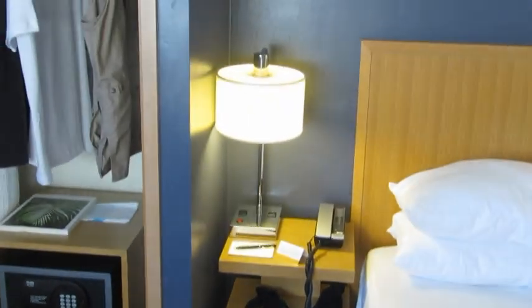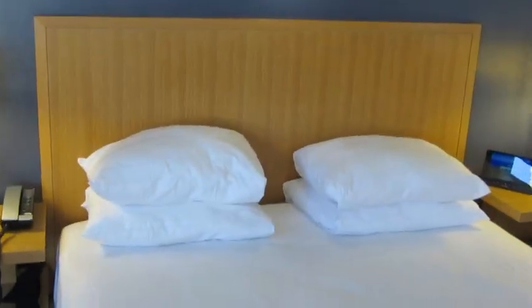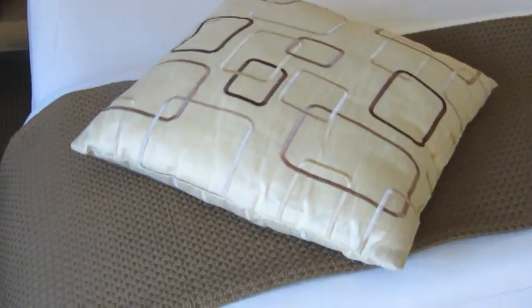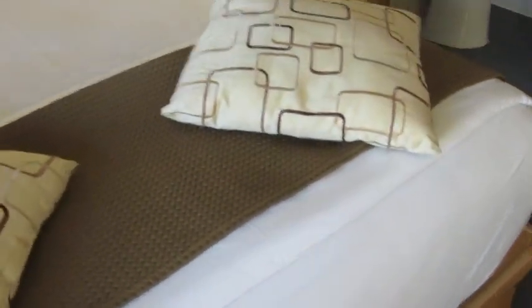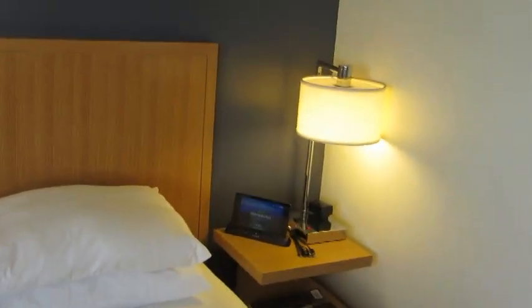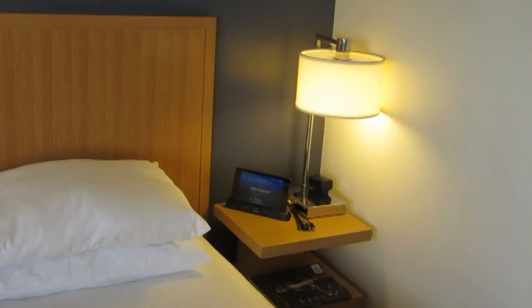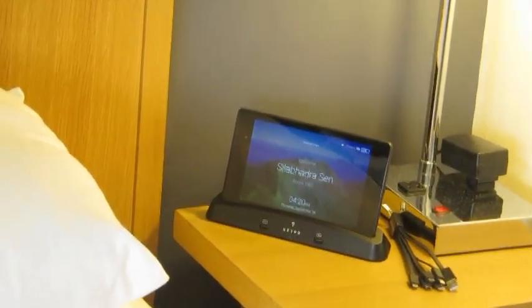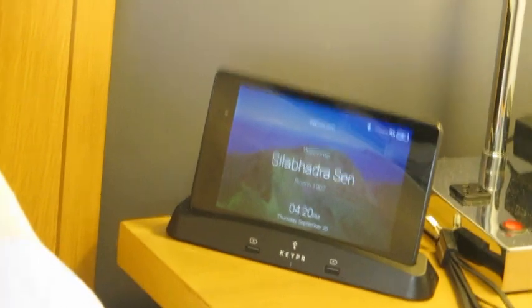And these are the bedside tables. That's the bed, very simple bed. This is a queen size bed. And that's the other side of the bed, the bedside table. And there is one new thing that I don't really know how to use. Even my name is written there.